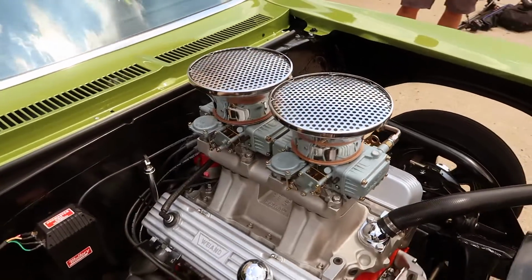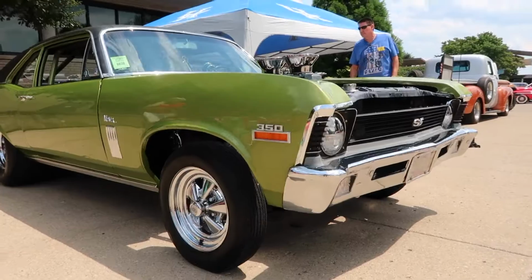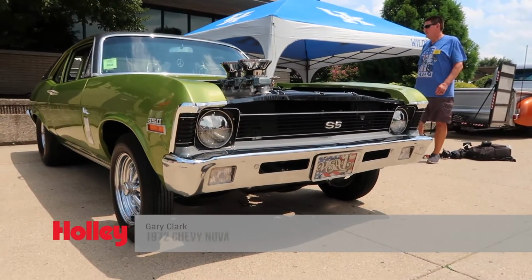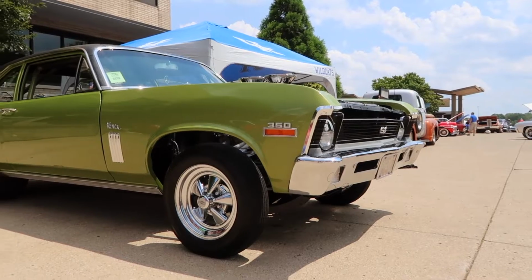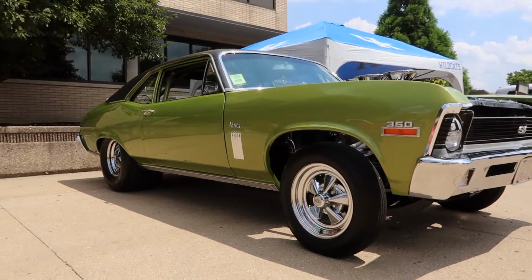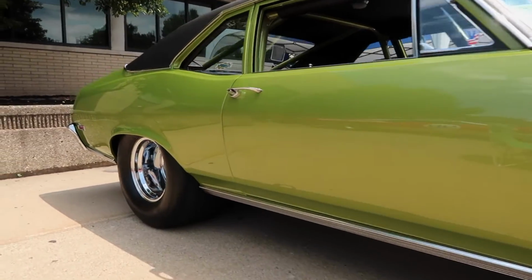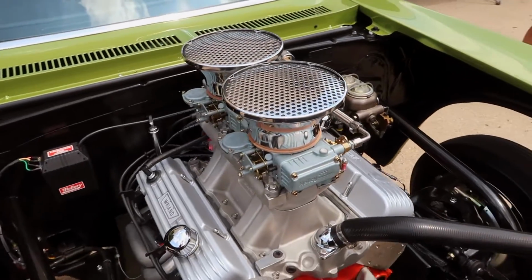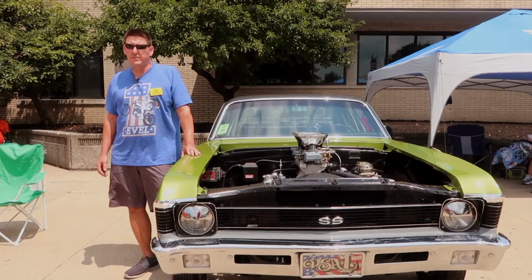Yeah, I've been a Holley person all my life. My name's Gary Clark. I'm from Ekron, Kentucky, about 50 miles down the road. With my '72 Nova, I've had for about 37 years. Bought it when I was 18 years old. You know, I've done everything to the car myself: paint, body work, built the motor, did all the chassis work, everything myself in 37 years.